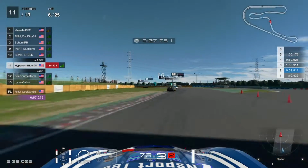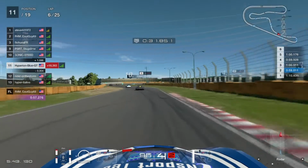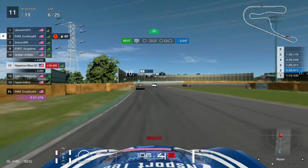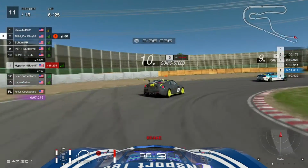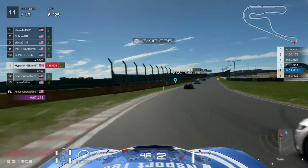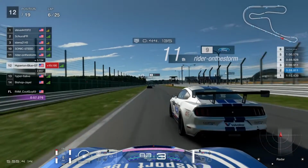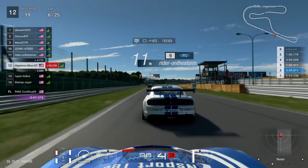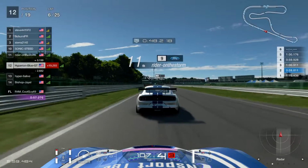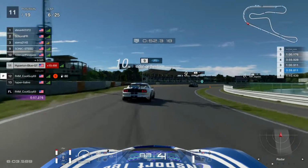Now, looks like PSRT Slug Slime is going forward to take on 9th place, while Sonic Steed is catching up to him. This is going to be a grueling battle to see. And it looks like this is going to be quite a struggle on the pass. Rider on the Storm passes me, and he is in 11th place. Now, it's going to be very tough to take that turn. I can't be too aggressive.